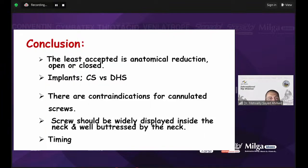In conclusion, the key in femoral neck fracture is anatomical reduction. Whatever the method you use to achieve it, open or closed, the implants will not differ, either cannulated screws or DHS. But there are contraindications for cannulated screws, like a patient with poor mineral density, basal neck fractures, and Pauwels type 3 fractures. The principles of cannulated screws necessitate that the screws should be widely spaced in the femoral neck, well buttressed by the inferior surface of the neck.